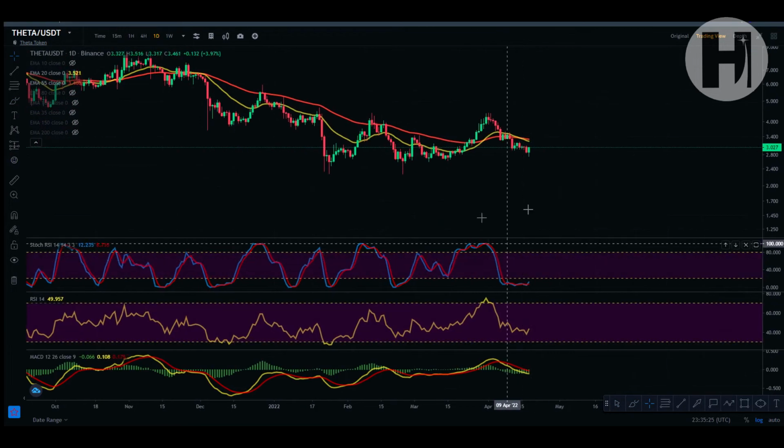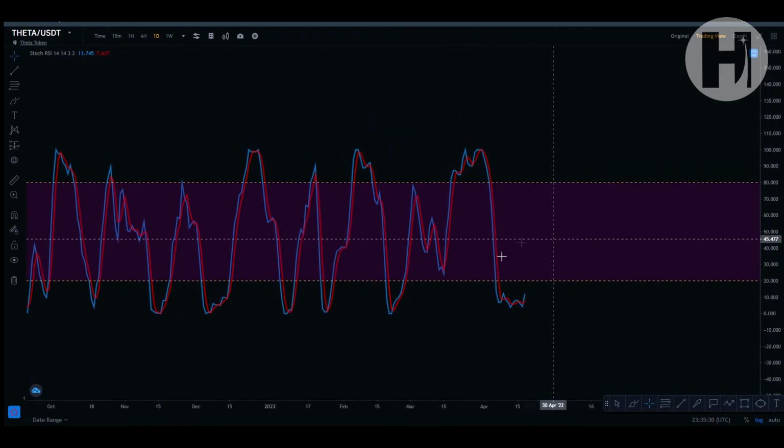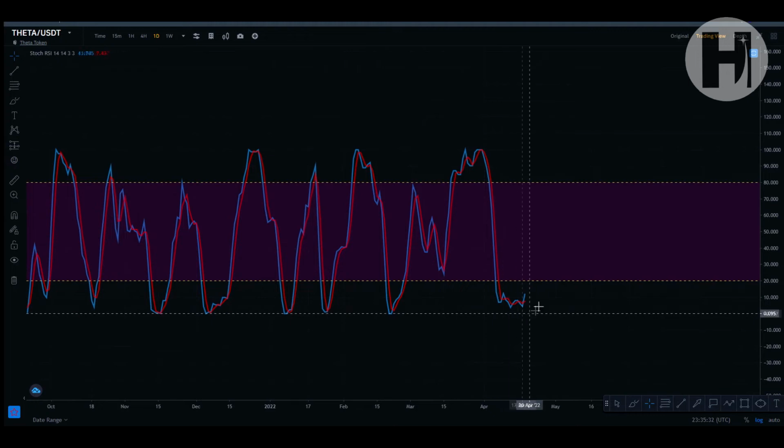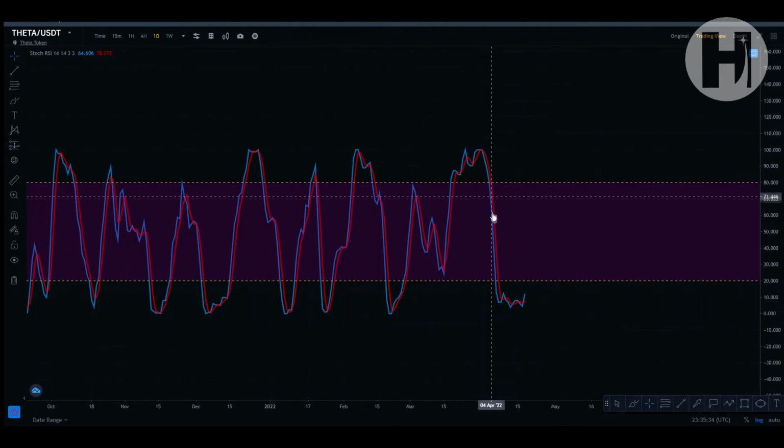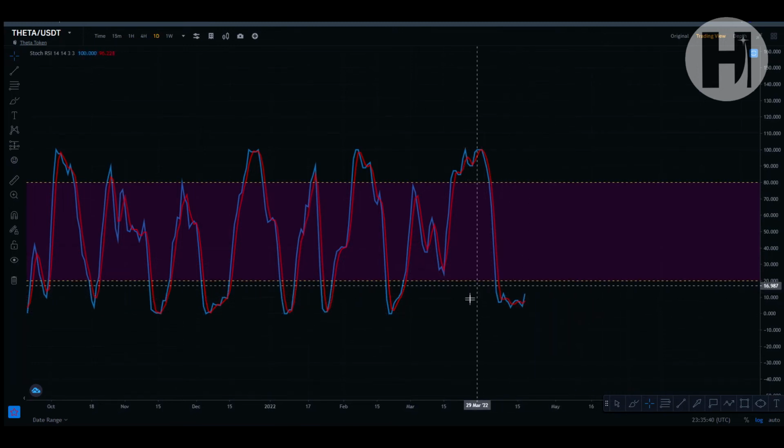Okay, so jumping into the daily chart on the Binance website. On the stochastic RSI over here, you can see that our momentum is in the oversold. The RSI is all the way down here below the index of 20, which means the asset is oversold on the daily chart based on the stochastic RSI.